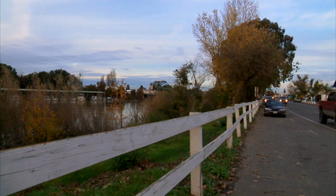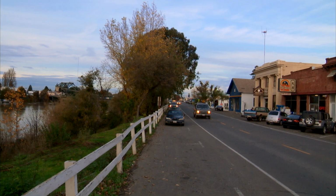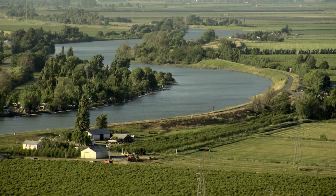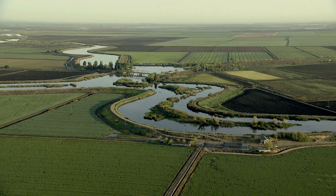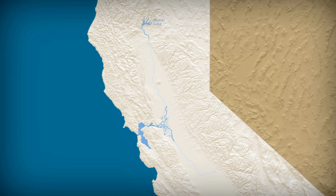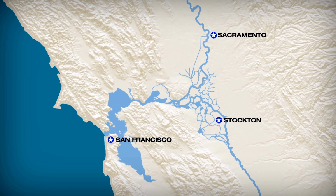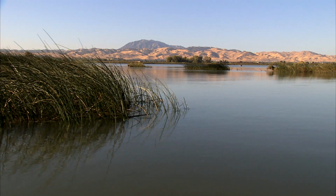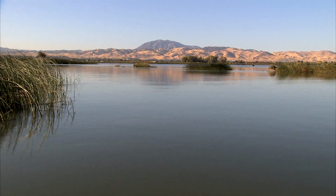The Sacramento-San Joaquin Delta is a charming and picturesque blend of small towns, farmland, historical sites, ports, and marinas. California's two biggest rivers, the Sacramento and the San Joaquin, entwine in the delta before discharging to San Francisco Bay. Fresh water mingles with salt water, creating the largest estuary on the West Coast.